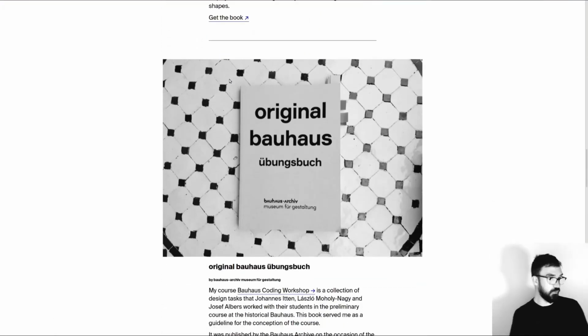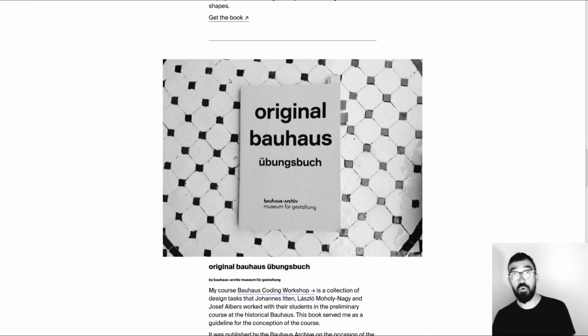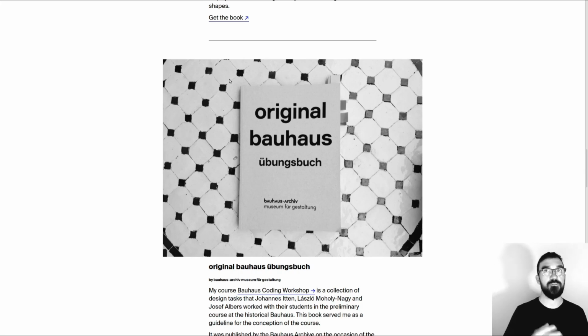Cool. The next book I would like to show you is called Original Bauhaus Übungsbuch. It's in German, and it was a very important source of inspiration for my Bauhaus Coding Workshop course because it contains 50 different assignments and exercises from the Bauhaus teachings of Johannes Itten, Laszlo Moholy-Nagy and Josef Albers. It's very nice. It's very inspiring. For me, this was kind of the template for my course, and I brought these exercises and assignments into the future, or into the present, right?